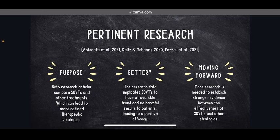We dug into 3 different articles that came out within the last handful of years. Strategies are very unique and individualized to each patient that comes into therapy. So the articles listed here looked into the effectiveness of SOVTs compared to other vocal strategies. Are they better? Well, the research data implicates that SOVTs do have a favorable trend and no harmful results to patients, which leads to a positive efficacy. However, it is individualized, and it's important to take that into account when you're seeing different patients. It's beneficial to keep looking into more research to establish stronger evidence between the effectiveness of SOVTs and other strategies.